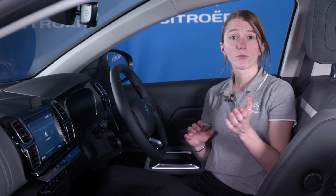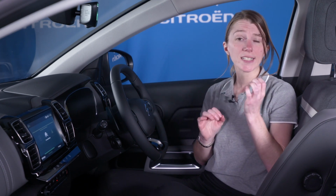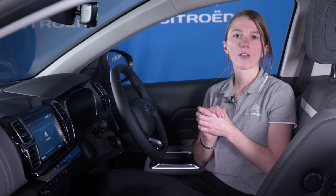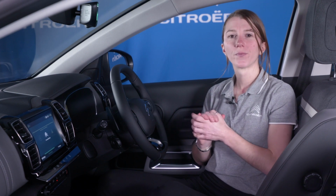Your safety, comfort and peace of mind have been carefully considered by the designers, so there are up to 19 driving aids available with C5 Aircross SUV, dedicated to making life on the move easy and enjoyable.